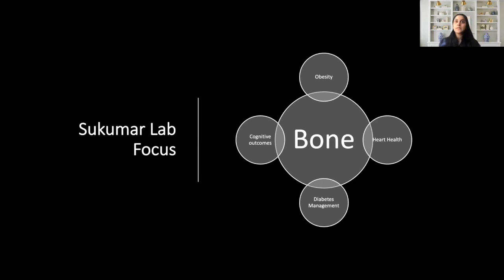So I would say there is an explosion in the field of bone health and bone metabolism to show that it's not just an organ that provides support, but an organ which can regulate overall health and overall metabolism. With this explosion in the field, of course, my areas of interest have also branched out a lot, and it gives me new opportunities to study all of these different health outcomes.